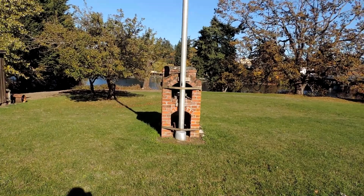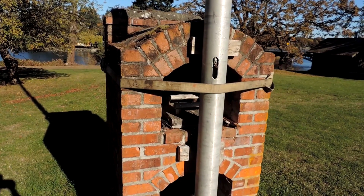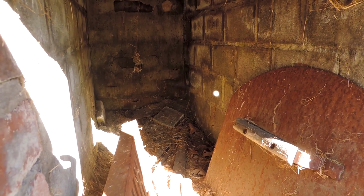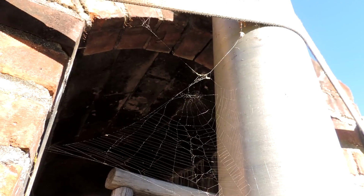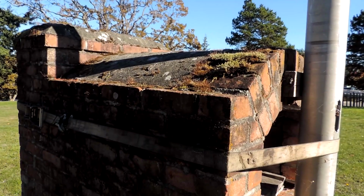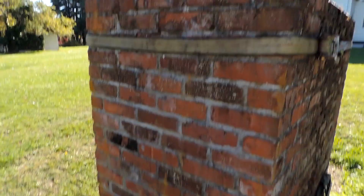An old 1800s outdoor oven here. It's really cool. Let's see what we can see in here. Huh. Oh my gosh, I got into spider webs. Hand up here. There's the spider webs. Moss all over the roof. And just bricked up back there.